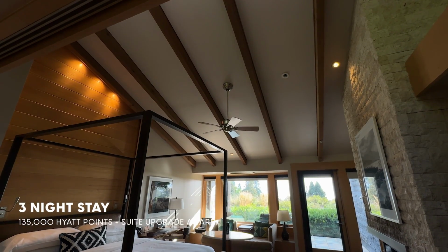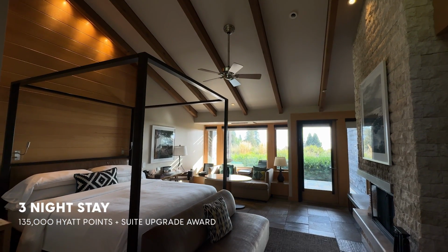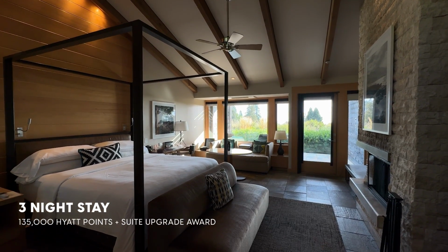We were able to book this room by booking a standard room and applying a suite upgrade award. It was a total of 135,000 Hyatt points for 3 nights.